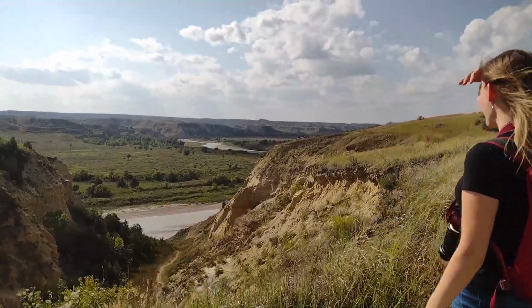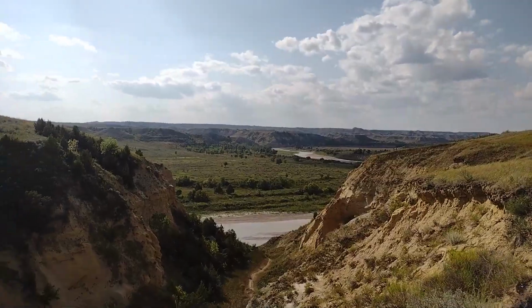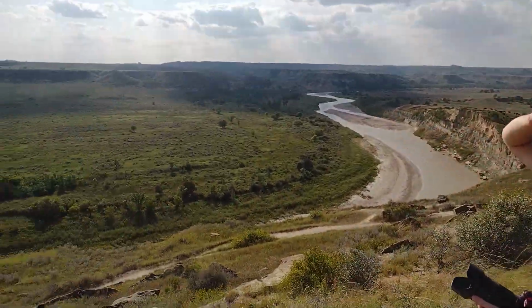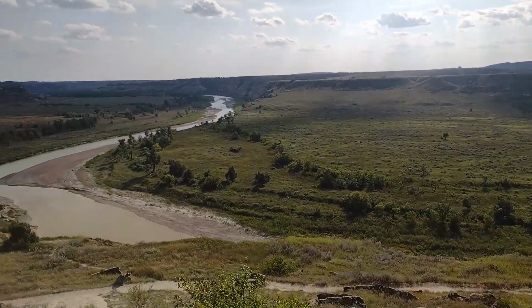Out of everything we saw on the Loop Drive, we most enjoyed the canyon overlook. We got there close to sunset, and we were able to enjoy scenic views of the river below and the gorgeous Cliff Canyon walls.